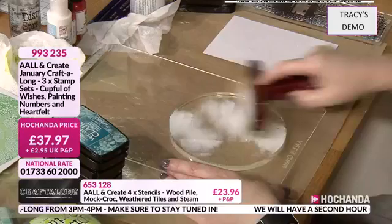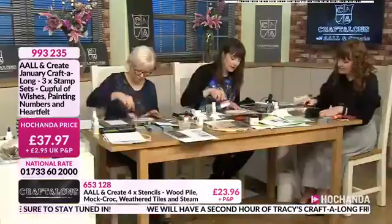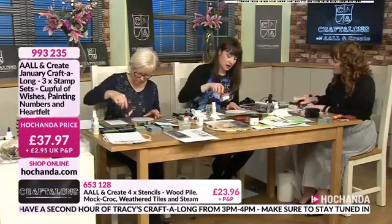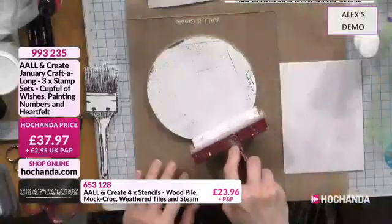Now, if you've got a new gel press, can you feel the stickiness, Alex? Yeah, it's quite sticky. That's what you're trying to get rid of the more you use it. So that's it, Alex. Sort of lift your brayer up and move it across. Wipe away your excess paint onto your white card, because you only want a light layer of paint.